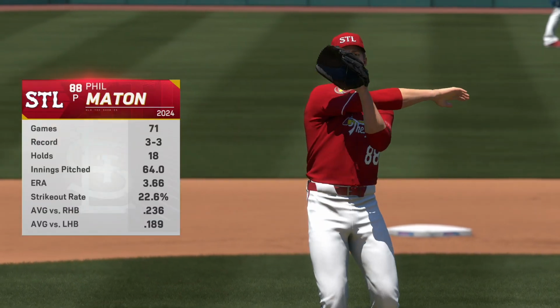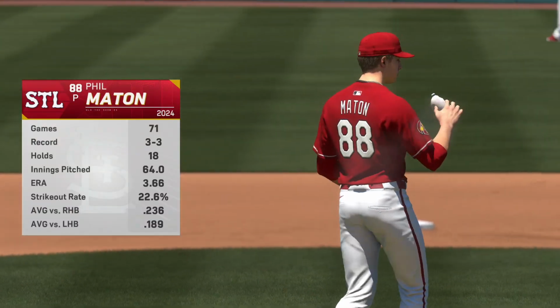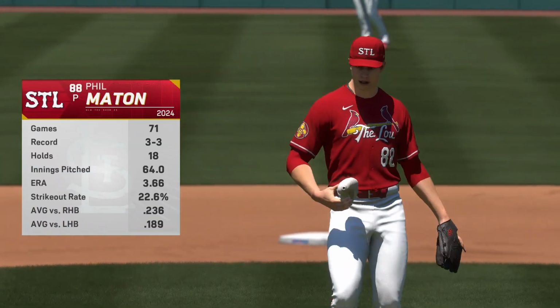Now pitching for St. Louis, start the bottom of the 5th, taking over on the mound, number 88, Phil Maton. Just trying to keep this one close here, and this is where a bullpen can give their players a chance to fight back into the game.